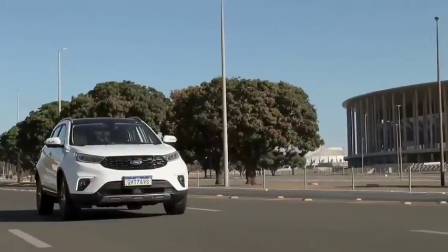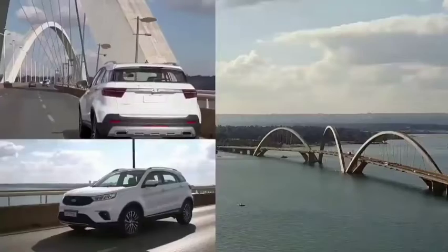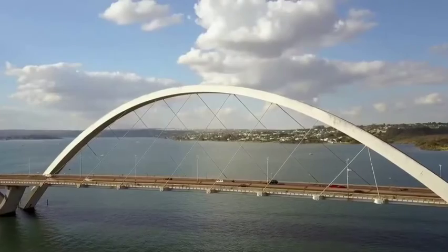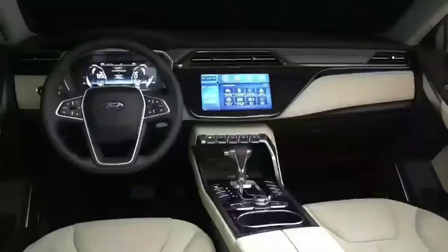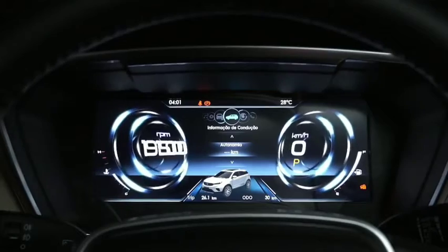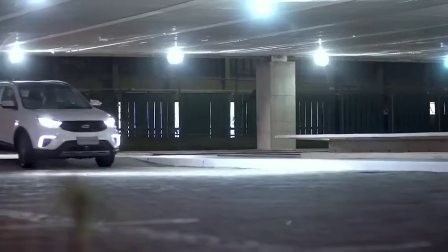Inside the Territory, one is greeted with a spacious cabin in dual-tone theme, which is fully loaded with features. The equipment is filled to the brim with modern gizmos, including a 10-inch touchscreen infotainment unit, compatible with Apple CarPlay and Android Auto, a 10-inch digital instrument cluster, a push-button start, smart keyless entry, electrically adjustable driver's seat, ambient lighting, a panoramic sunroof, and much more.